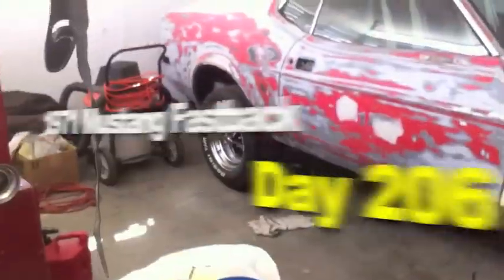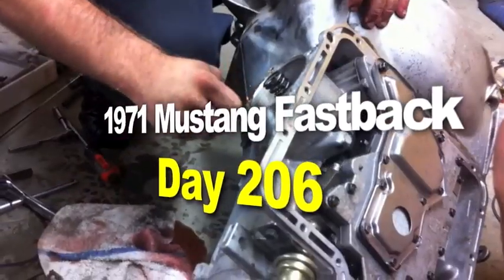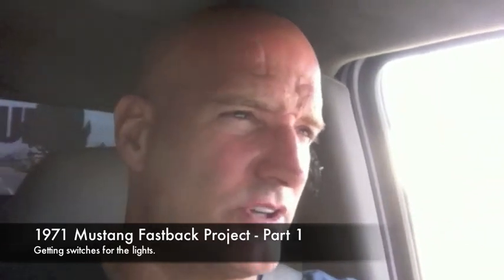The 1971 Mustang Fastback Restoration Project. All right, so I'm going to Mustang Country.